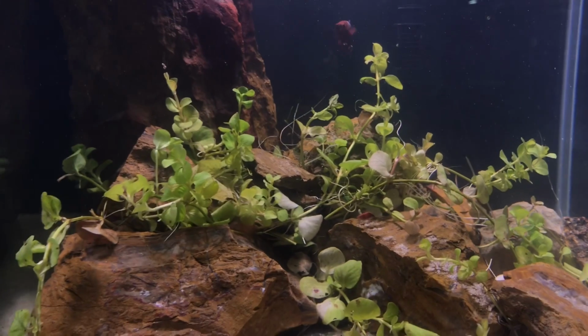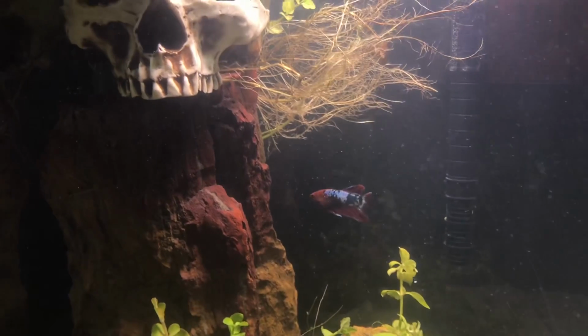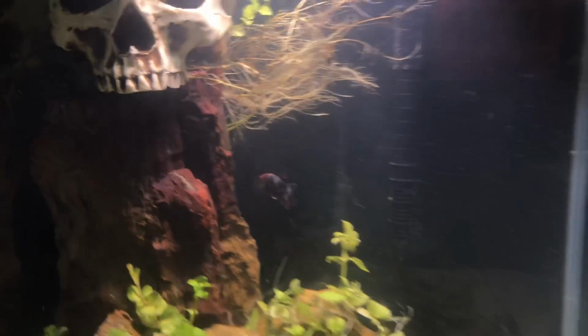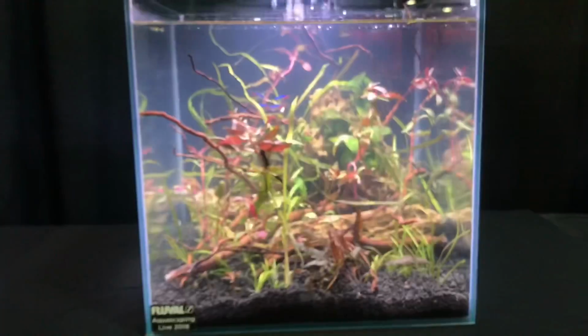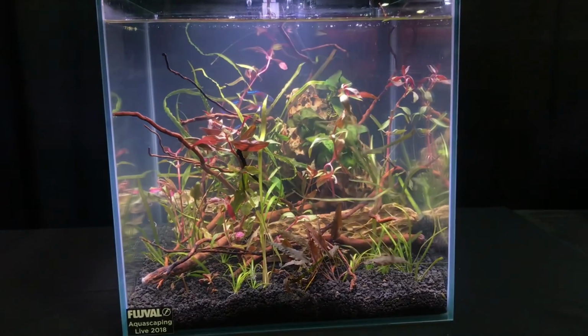Lysimachia, maybe, this stem plant here. I've got a lovely betta, I didn't see him. Awesome, your betta fish, beautiful. Oh, yeah. That's Karen Randall's fish. Oh, nice. Yeah. Famous fish. Yeah, well, famous owner anyway. Oh, he's all angry. Oh, he's good.